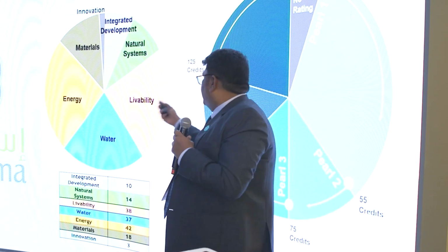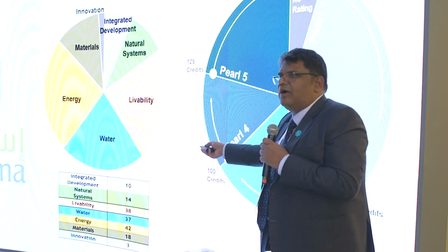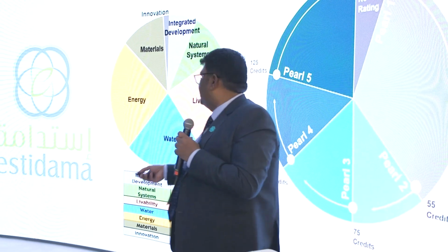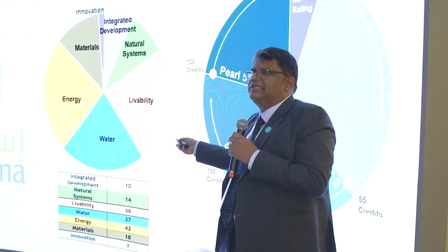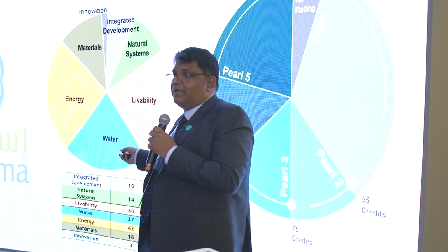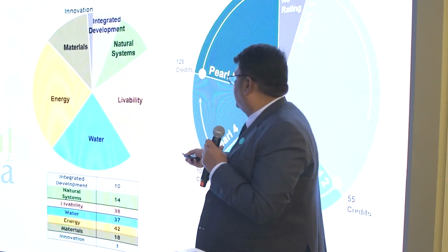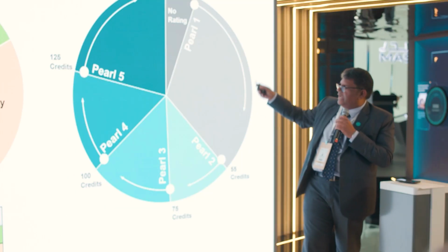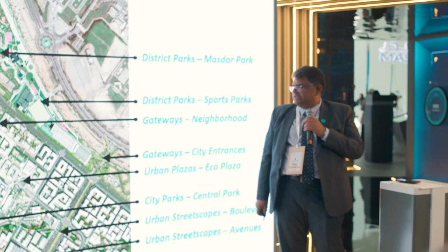Getting back to Estidama, a little bit of the categories and what is important is the context of the talk we are doing today, which is basically the different categories which reduce resource consumption, thermal comfort, thereby help the climate change mitigation. And again, just to give you an idea, I'll not go into detail. And this is where we are today.